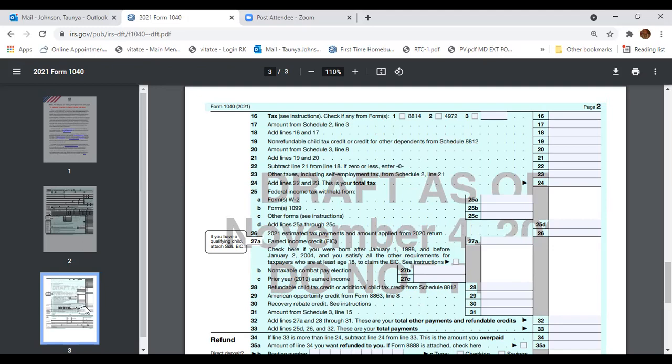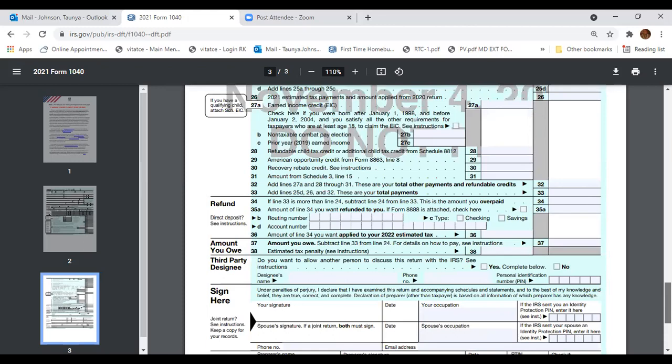And this is a draft form. I'm thinking it's not going to be changed, but please keep in mind, like I said, it's a draft form.